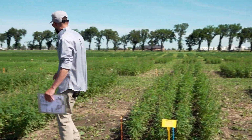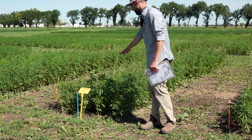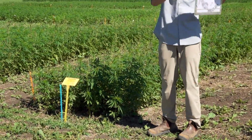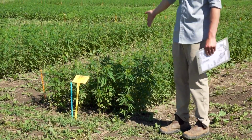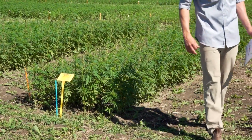So this first plot is our air drill. This is 250 seeds per meter squared. We seeded this in between our first and second date just because of logistics. But you can see this is a really nice looking plot. I'd be totally happy to have a whole field of hemp looking like that right now.